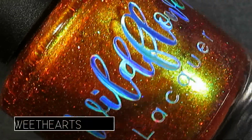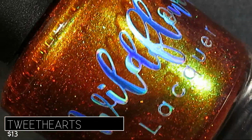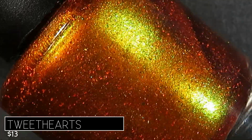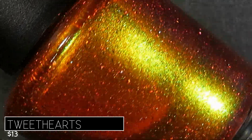And next is another standout. Did I mention I don't have a favorite? Yeah, I couldn't pick a favorite for this one. This one is called Sweethearts, which again, such a cute name. And it's described as being a burnt orange base with strong gold to green to blue shifting shimmer and scattered holographic flakes. This one has a warning too.